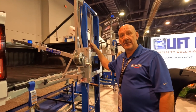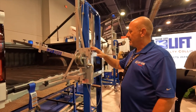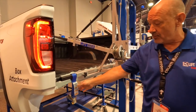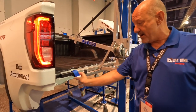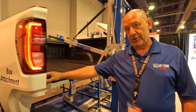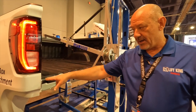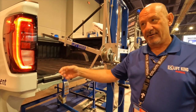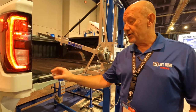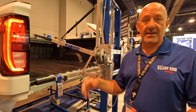What all does it come with? It comes with your main lift itself. It comes with your box attachment, which would be your secondary mount here, as well as your primary. And it comes with four aluminum bushings. These bushings are to reduce the size, because the tailgate hinge pins on your OEM trucks are built in different sizes. So if you have a real small one, you can use this bushing to reduce the slop so that you get a nice snug fit and everything stays safe.